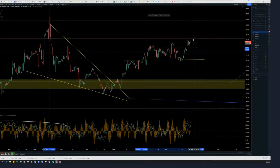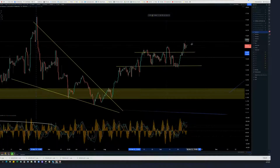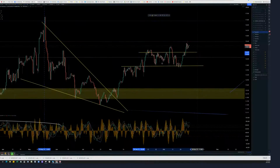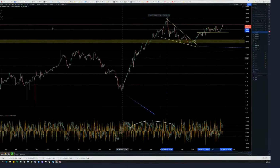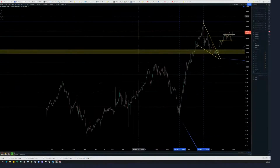So this is the last section for the alts before potentially moving up. And if we do A, B, C, okay, we can't use that there, but we can see levels. So we are on the top level. We just need to be patient. So the alts, this tells me that the alts are almost ready to go, looking at the bigger picture on that structure.